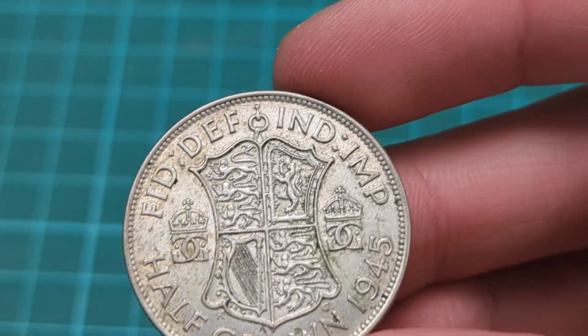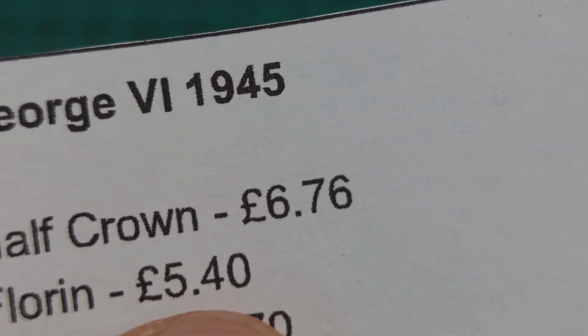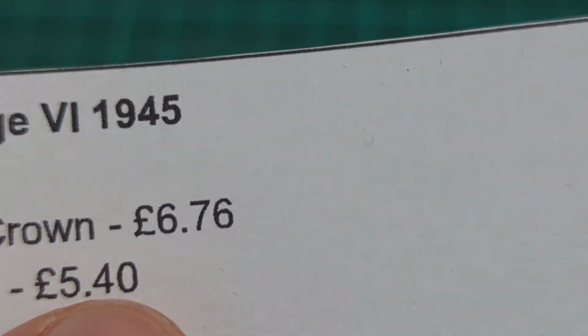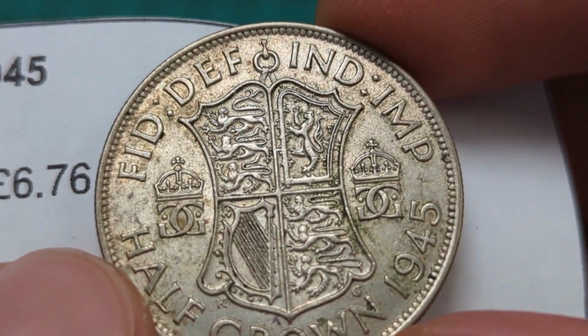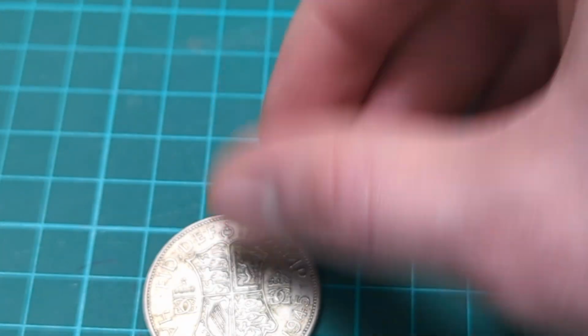So this half crown coin just looks like a coin, but that was actually worth £6.76 back in 1945. So, that's quite a lot of money. Perhaps a low wage could even be half a crown an hour for a starting job. So, quite a valuable coin back then.